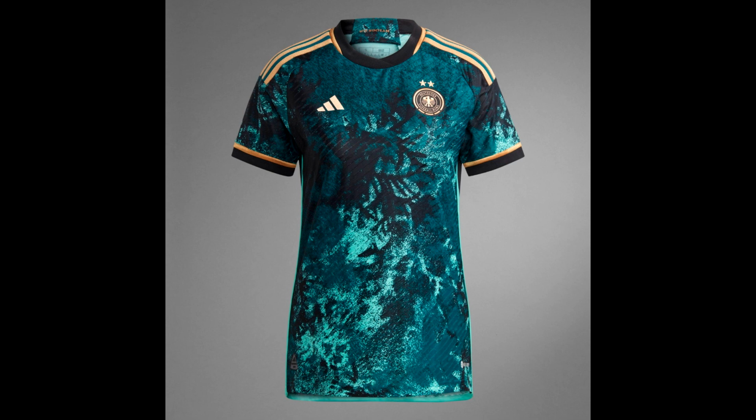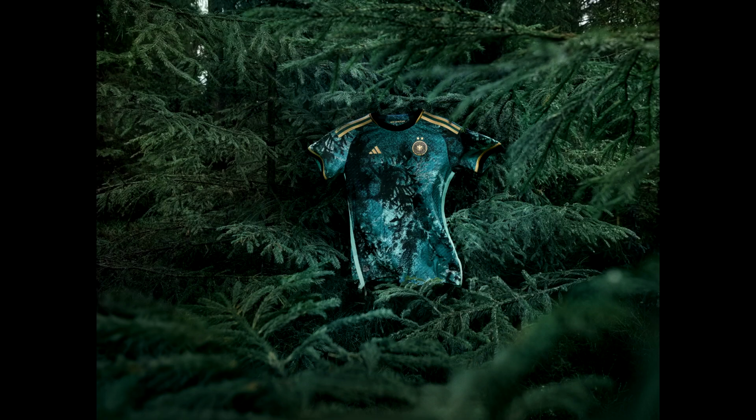We finish up with Group H, and we start off with Germany, who have yet another beautiful away kit made by Adidas, and it represents the deep green woodland from the Black Forest to the Sauerland, with the various shades of green and bespoke handmade graphics celebrating the vast woodlands of Germany, which cover a third of the national landmass. This is a very beautiful kit that has been made by Adidas.